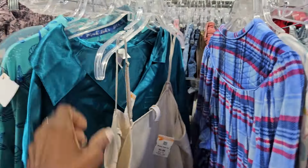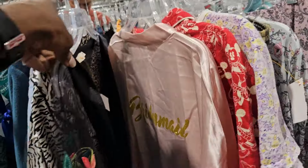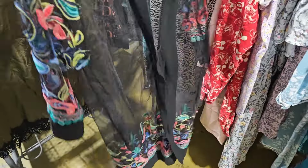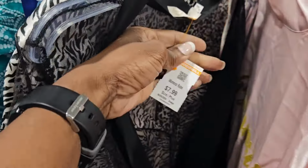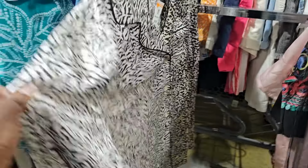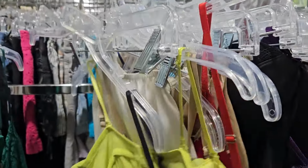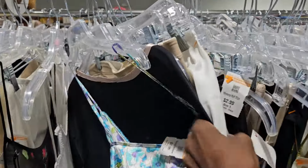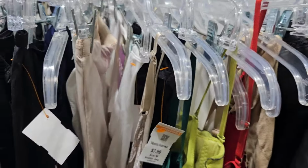Yeah, so I decided to browse through the lingerie department. Normally, especially this time of the year, I look for cotton because I have a ceiling fan in my bedroom, but at night sometimes it gets hot and I don't like wearing nylon or those synthetic materials, so I like to wear cotton. And I really didn't find too much cotton, but I did find some silk, which is always good. I can't turn it down once I find it. Really pretty night gowns that I saw that day.